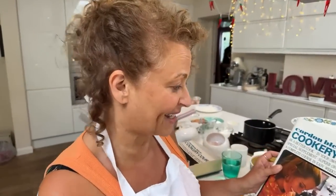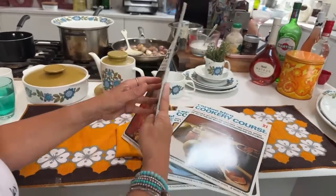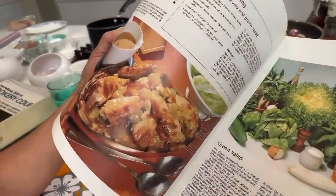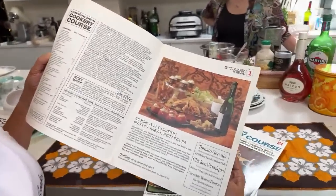If you can find these on eBay or anything, they're amazing. Look at the dinner party in the background. But there's really good, solid cooking tips in there. I'm sure there are a few cooks, no names, no mentions, that have taken some things from them. Yeah, but look at that. How disgusting is that? Look, Dina.